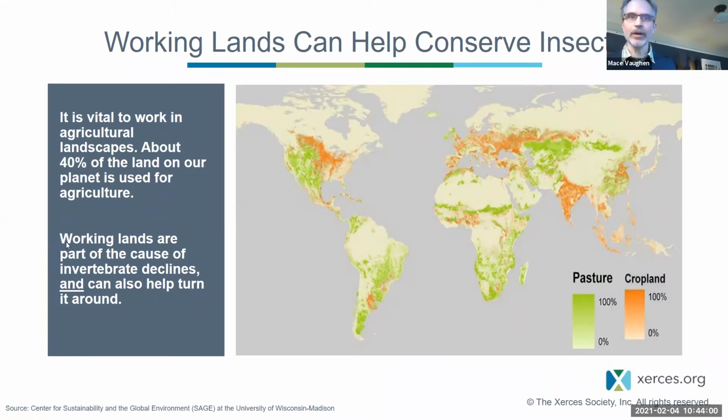And it's no surprise, everybody knows, that those working lands are certainly part of the cause of invertebrate declines. Pesticide use and exposure, the loss of habitat, the fragmentation of habitat, all of that plays into why we're losing invertebrates and also why we're losing other wildlife all across the country. But that also means that those working lands, those pasture, that range, those crops, can also be part and are increasingly a part of turning this around, of bringing habitat back in a way that's both supportive of production, supportive of those farm communities ideally, and also supportive of all this wildlife and diversity that we've got all across the world.